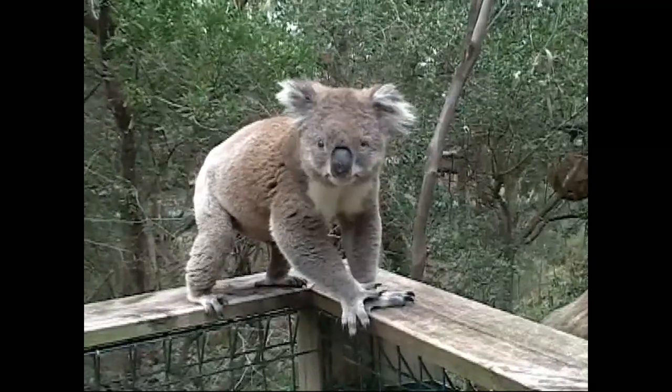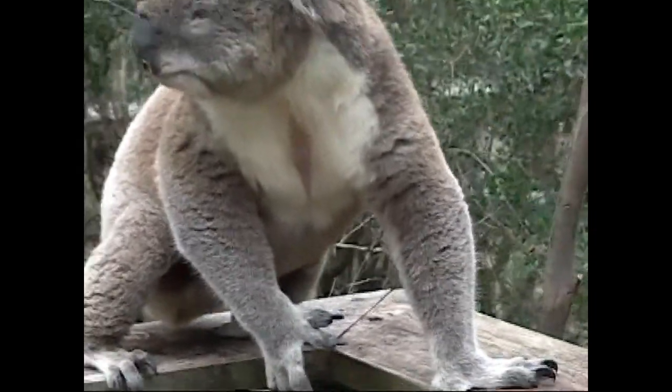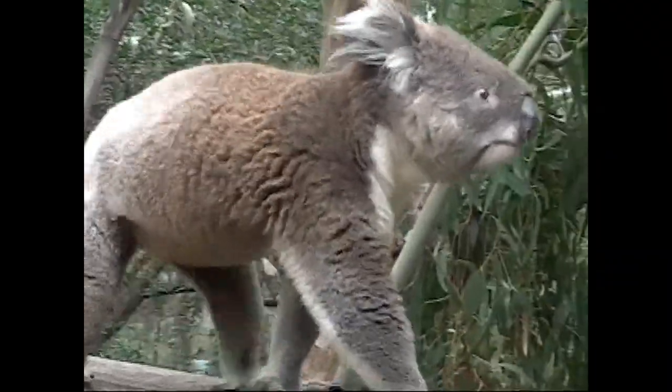If you look at the front paws, you'll see that 2 of the fingers are on one side of the hand and that the other 3 are on the other side of the hand. This is obviously for grasping limbs. Can't live in the wild. There's some kind of disease.